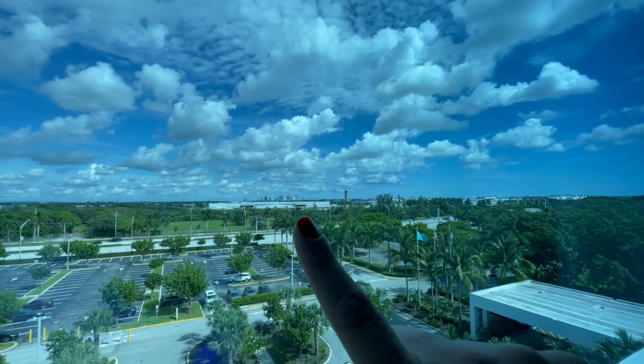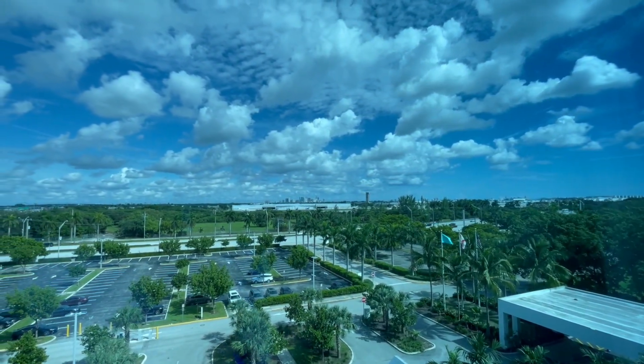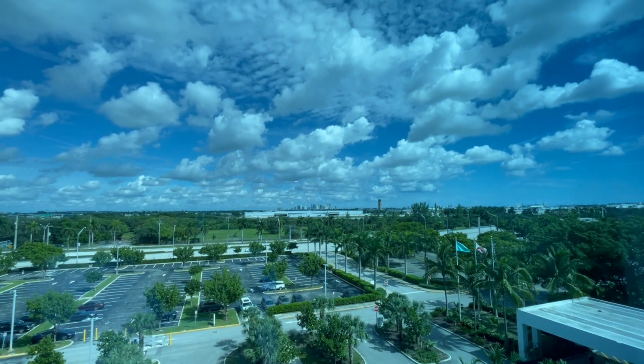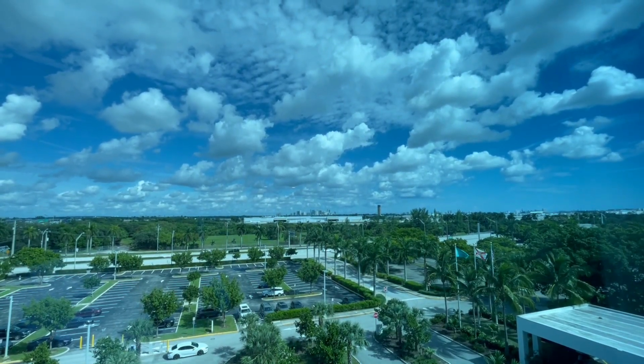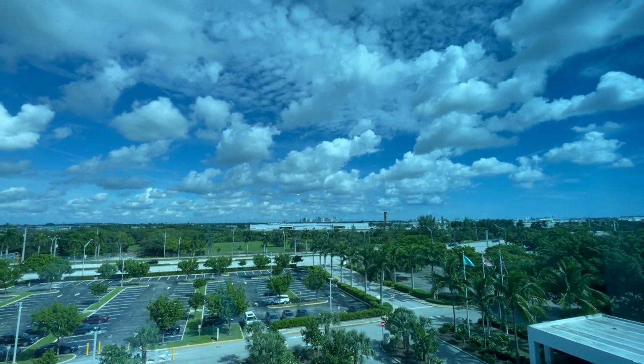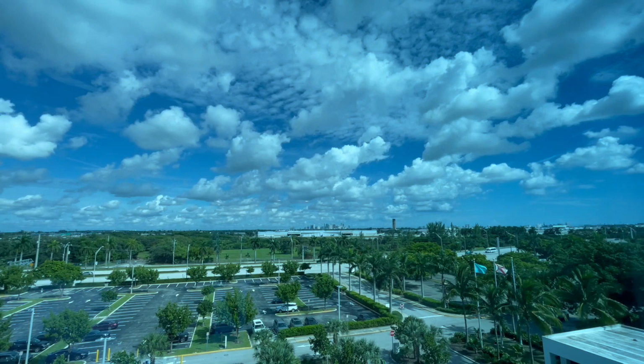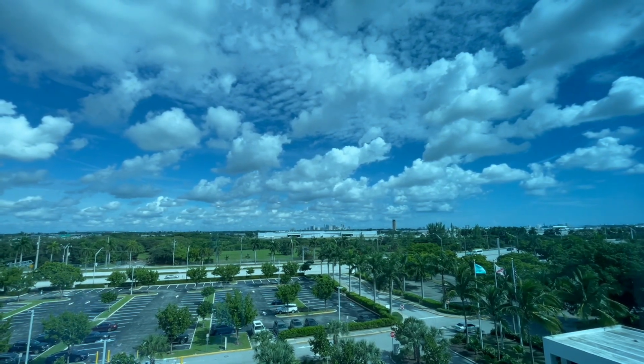So looking straight out across, you can see those little buildings. That is actually Fort Lauderdale. And you can see the tower right there for Fort Lauderdale Airport. And we have been enjoying watching flights going all morning. Didn't get to see too many last night because it was really dark and it was rainy, but.